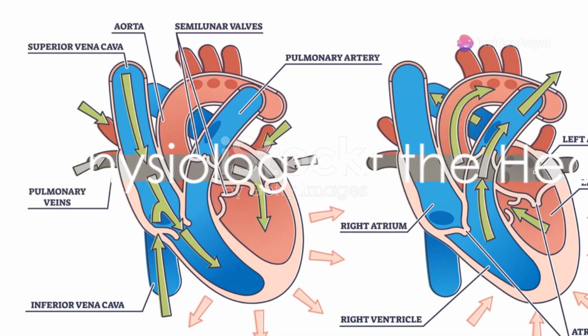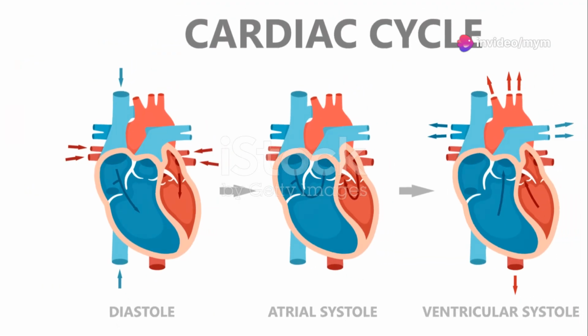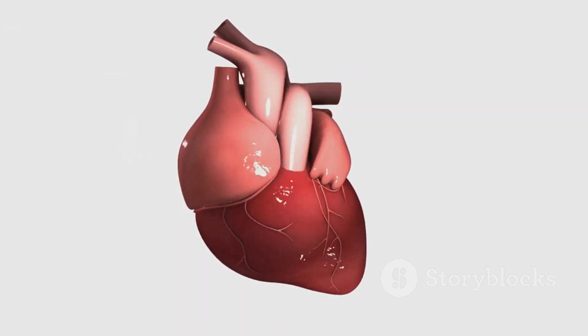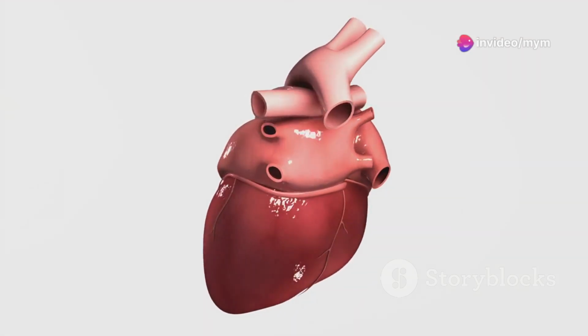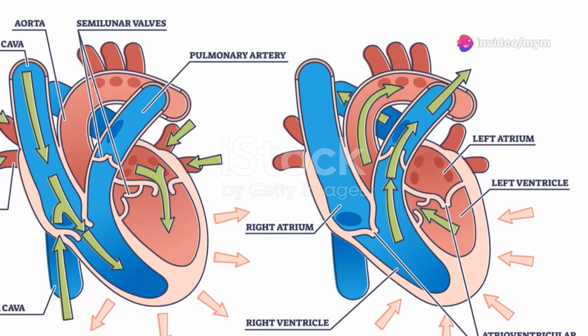But how does the heart beat? And what controls this relentless rhythm? Let's delve into the heart's physiology to uncover these mysteries. The heart's primary role is not just to pump blood, but to do so in a highly coordinated manner, known as the cardiac cycle. This cycle includes 2 critical phases: diastole and systole.